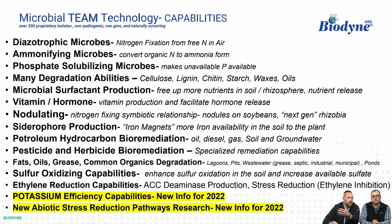So when we talk about a diazotroph, what is a diazotroph, Sean? It fixes nitrogen from the nitrogen in the air. So almost like soybeans? Very much like soybeans. So it pulls the nitrogen that's in the air into the soil, and converts that into inorganic N for the plant to then utilize.